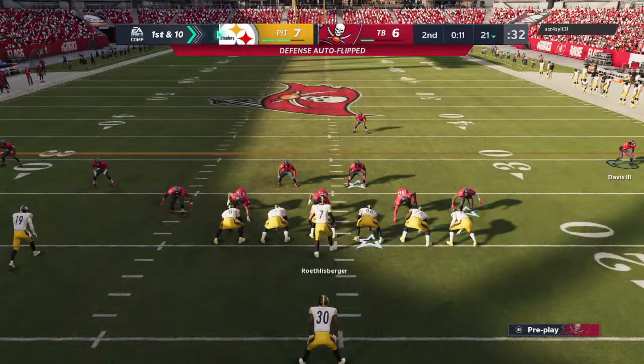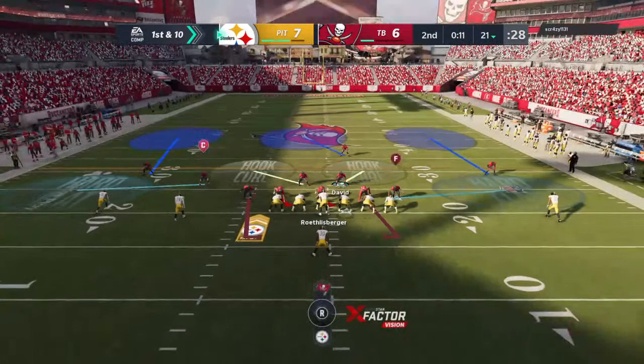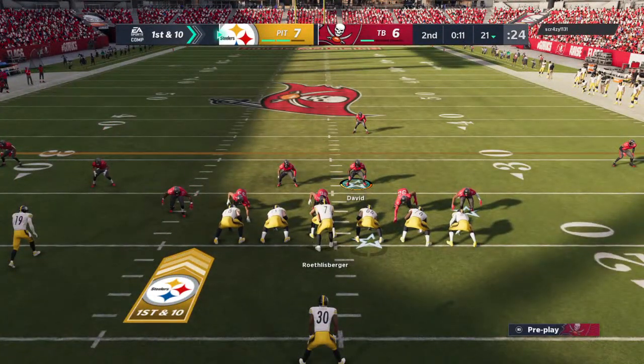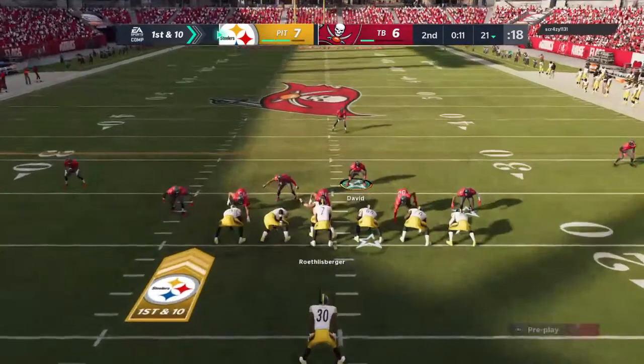The Steeler offense here about ready for their next drive. And with time quickly fading here in the second quarter, not sure how aggressively, offensively they want to play this. I think we'll find out just how much they trust their guys in this situation if they decide to take a shot.